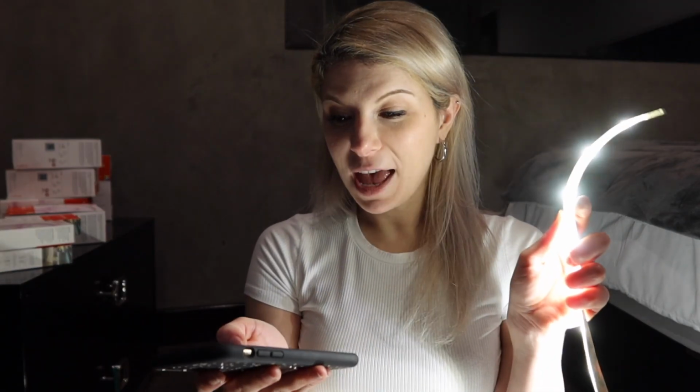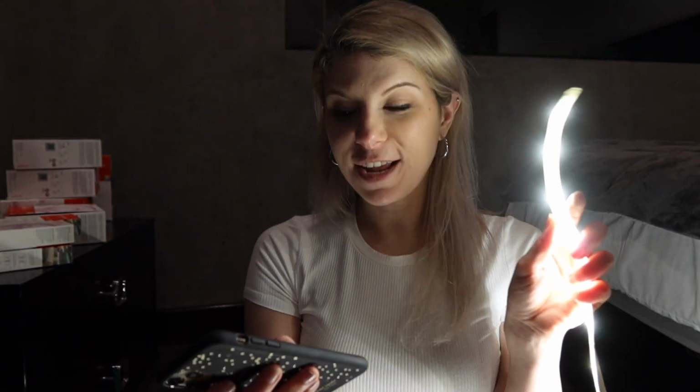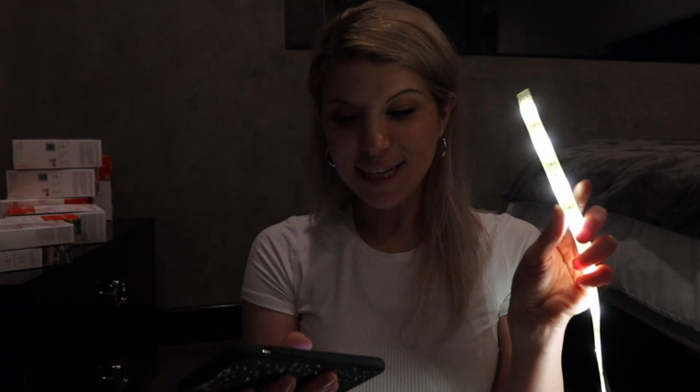Okay, so on the app, I'm gonna turn it down and it dims it. I'm gonna turn it up. You can change the color temperature, so it could be cooler toned or warmer tones. And then I can completely just pick a color. So I can choose blue. Look at that. You can do random colors. Oh, it's like a rainbow. It's so fun. Yes. Gotta stop playing with it.